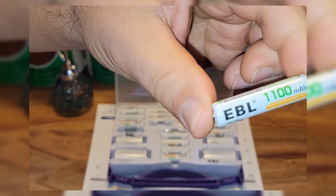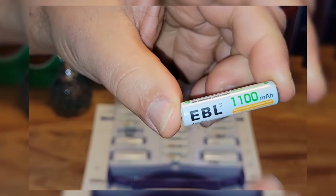Stock up on these now while they're still available. Don't wait until you need them to get them.